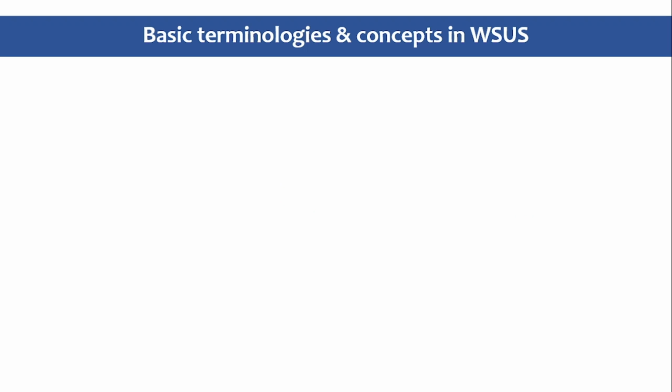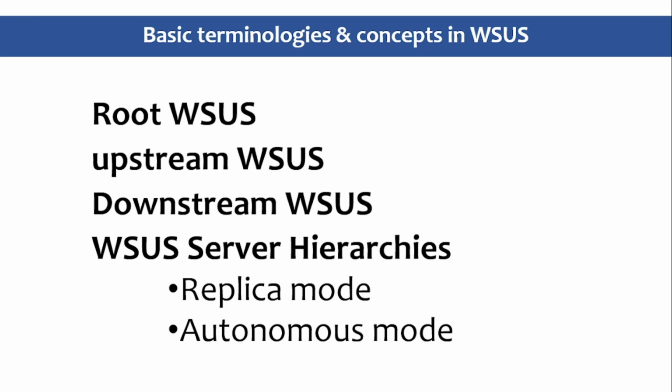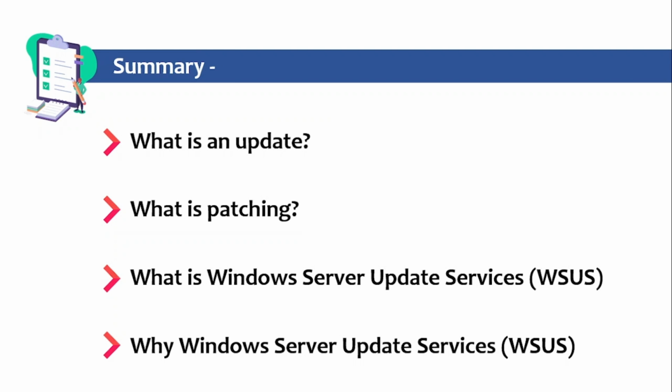In our next session, we will touch base on WSUS, and we will take up some basic terminologies and concepts in Windows Server Update Services, such as root WSUS, upstream WSUS, downstream WSUS, WSUS server hierarchy, what is replica mode, and what is autonomous mode. These are some of the terminologies and concepts which we will discuss in our next session, that is part 2. So this is today's summary: we have seen what is an update, what is patching, what is WSUS, and why WSUS.